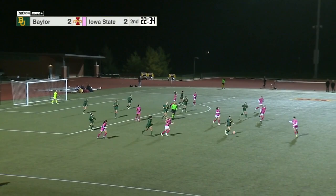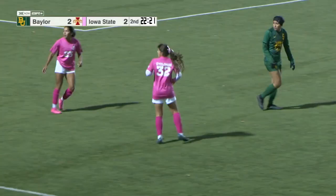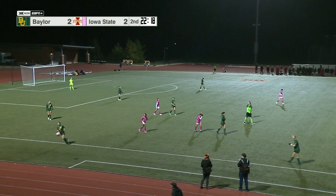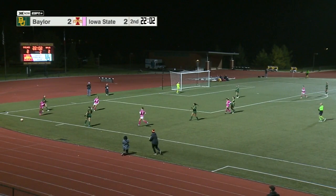Good job by McConnell there to keep it in the end of the pitch. When you go in like that with your head, you don't know if you're going to get a foot to the face or what's going to happen, but you can see the grit that McConnell plays with. Well, and if she didn't and a Baylor player came out of there, they had a lot of space. Yes, they did. Yep, absolutely. Lots of pressure here by Iowa State. Trawick forced into something she really didn't want to do. Good pressure by the Cyclones, forcing some errors with Baylor's defense.